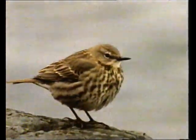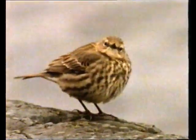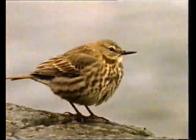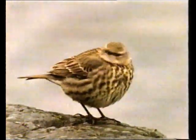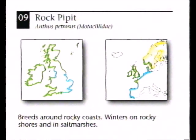The call and song of the rock pipit both resemble the sounds of meadow pipits, but they are always more hoarse and strident. Rock pipits are primarily birds of rocky coasts all around Britain, where they remain throughout the year. Some birds, however, spread to less typical coastal habitats in winter, when others occasionally turn up far inland.